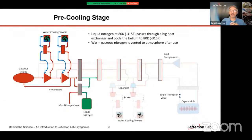The next step we call helium pre-cooling. We use liquid nitrogen in large tanks to cool the helium in one step from 80 degrees Fahrenheit to negative 315 degrees Fahrenheit. The cold nitrogen is pushed through one side of a heat exchanger while the warm helium is pushed through the other side.